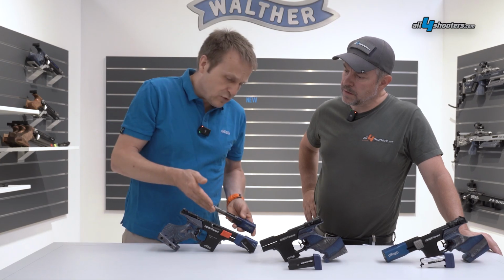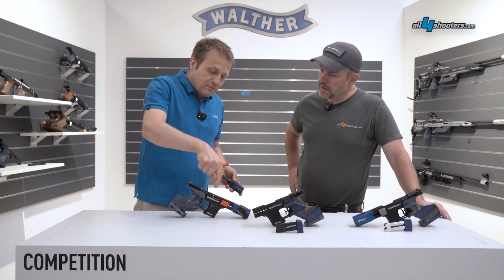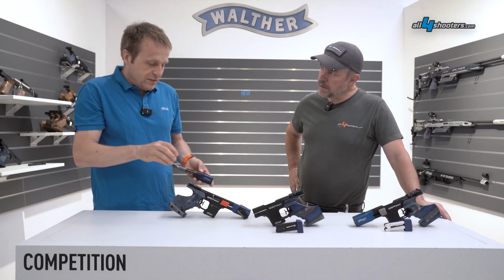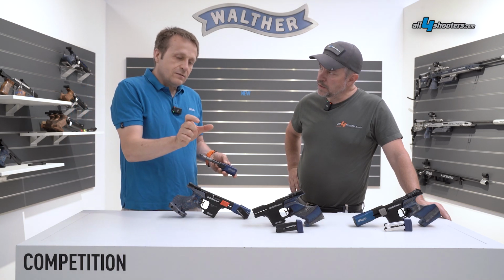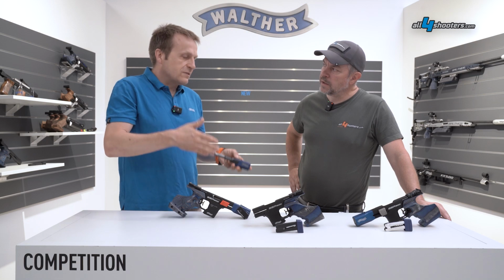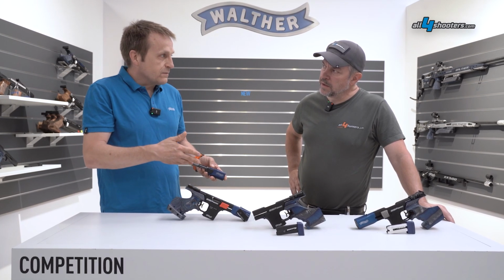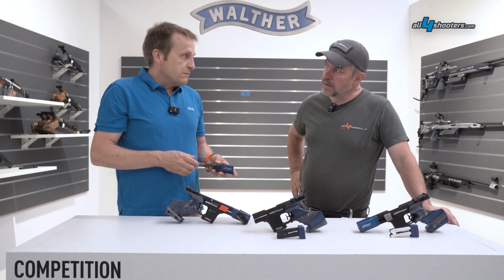And most of the pro shooters, they are working with 2 pistols, or at least with 2 trigger units. And the good thing with our GSP500 is you can have the trigger module separate. So you can work with a second trigger as a spare. The pro shooters which are traveling around, they love it.